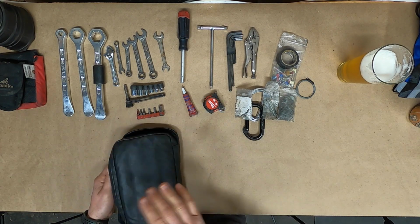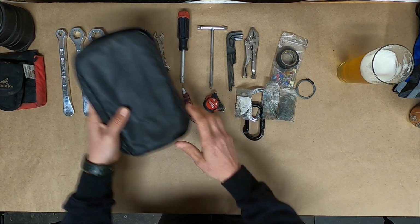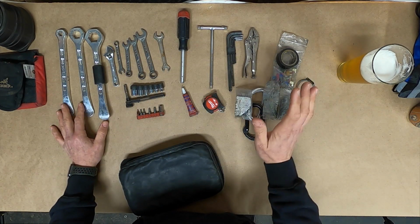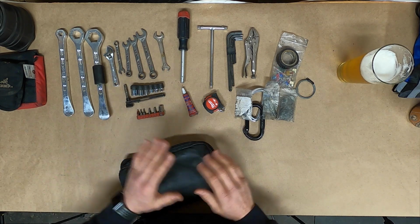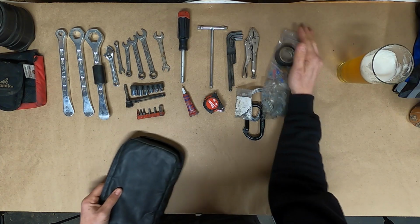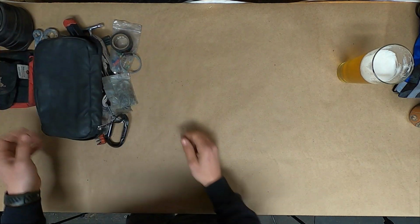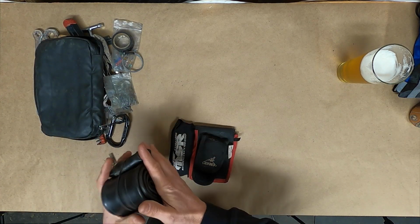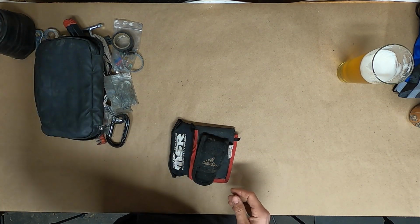That is this main toolkit that I carry, and I carry this set of tools on every single trip. If I'm going for a day ride or a multi-day, multi-week trip, this is everything that I carry. Including with that, I carry a spare tube or two, depending on where I'm going.